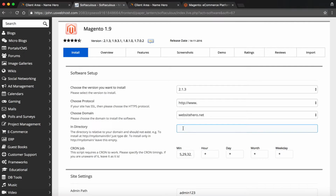Now, if you want to have it in a subfolder, maybe just like /store, then you would enter store in here. And so when someone goes to websitehero.net/store, they would then see my Magento platform. I'm going to go ahead and leave it blank, and I'm going to have it on my root domain.